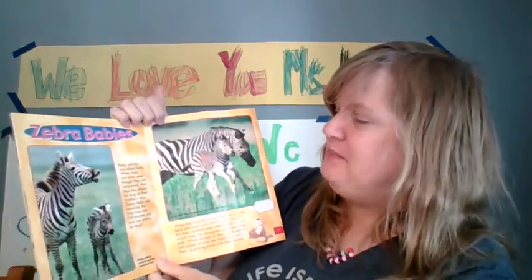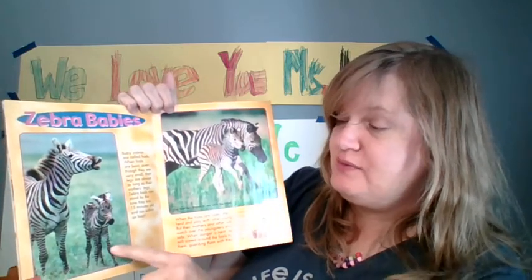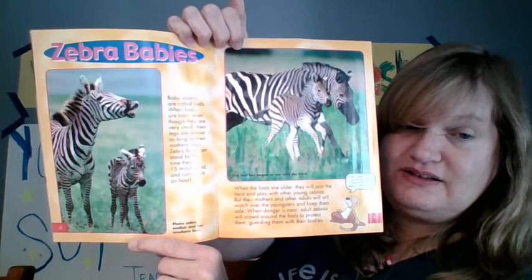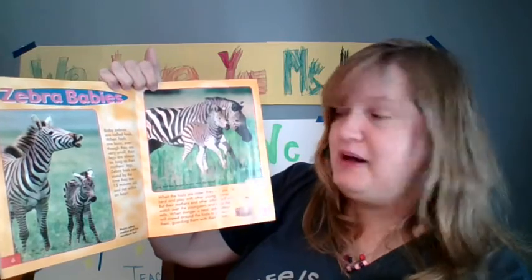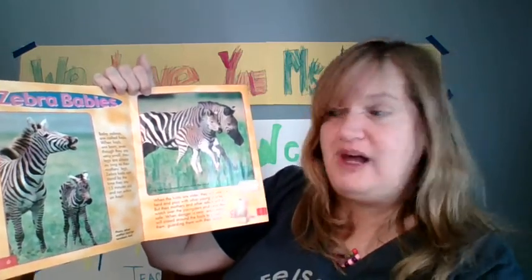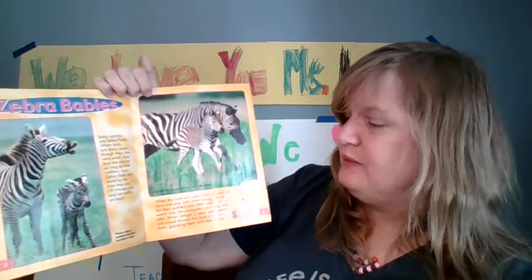Zebra babies. Baby zebras are called foals. When foals are born, even though they are very small, their legs are almost as long as their mother's legs. So you can see in this picture that baby's legs are very long. His body is a lot smaller, but his legs are still very long. Zebra foals can stand by the time they are 15 minutes old. Could you stand when you were 15 minutes old? Nope. And they can run within an hour. Amazing. So they stand up really fast and they can start running within an hour after they're born.